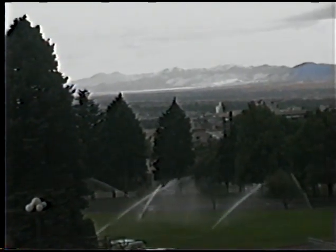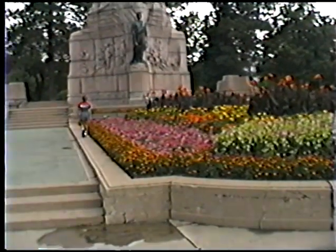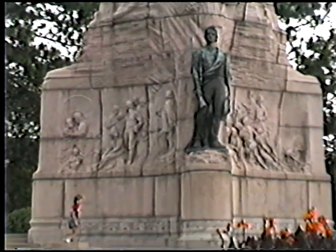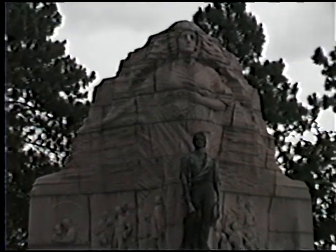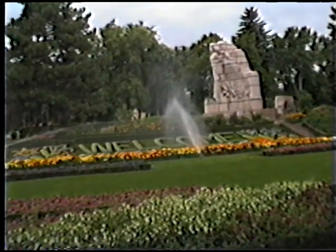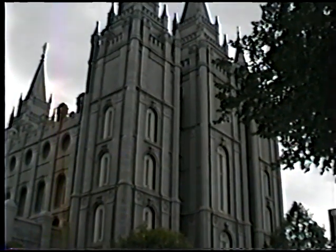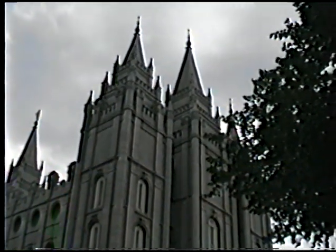Now across the great valley of the Salt Lake, out to the west. Looks like a statue of some war veteran. There's the Welcome Garden. The Utah Capitol. It's really neat. As you can see, there's the Mormon Tabernacle Temple. Big, big, big.